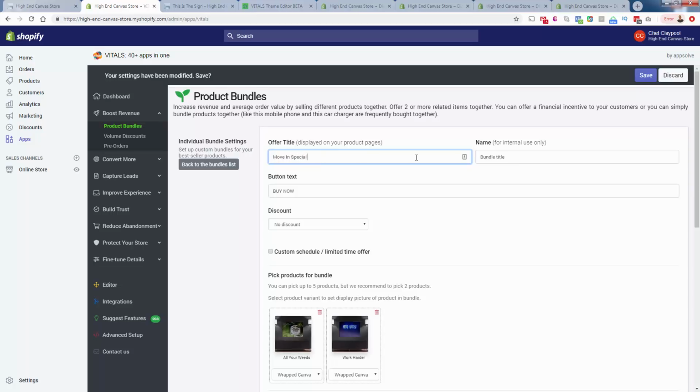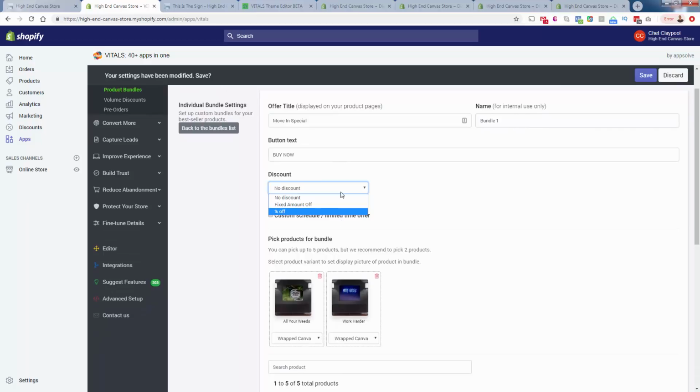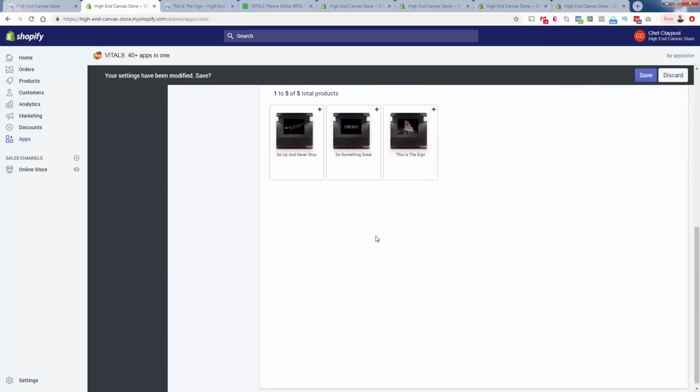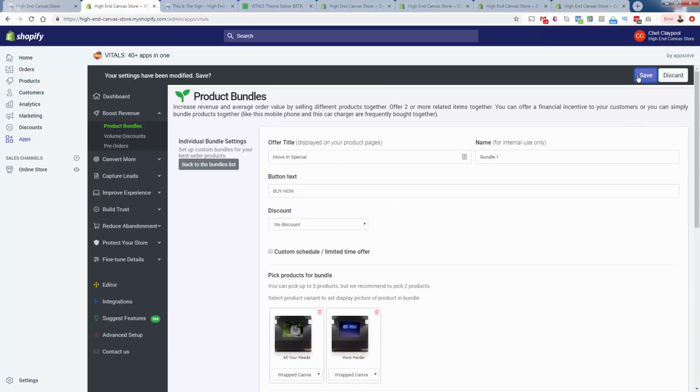new or move-in special. Maybe you move into a new place. You want to get some new furniture in there, new prints. We'll just call it that. And of course, you could call it anything. You could do a discount if you want. I'm going to keep no discount on here. You could schedule it if you want, but I'm just going to allow this to go until we turn it off. I'll save this over here.